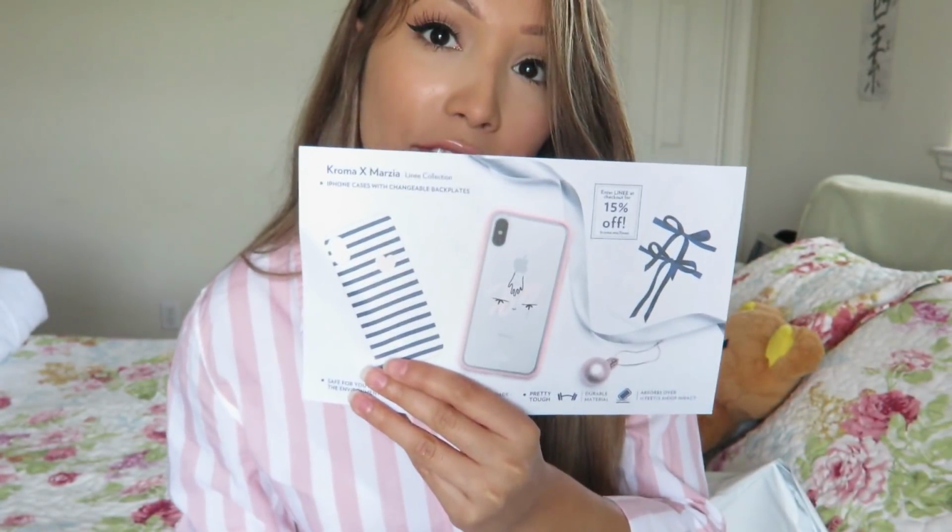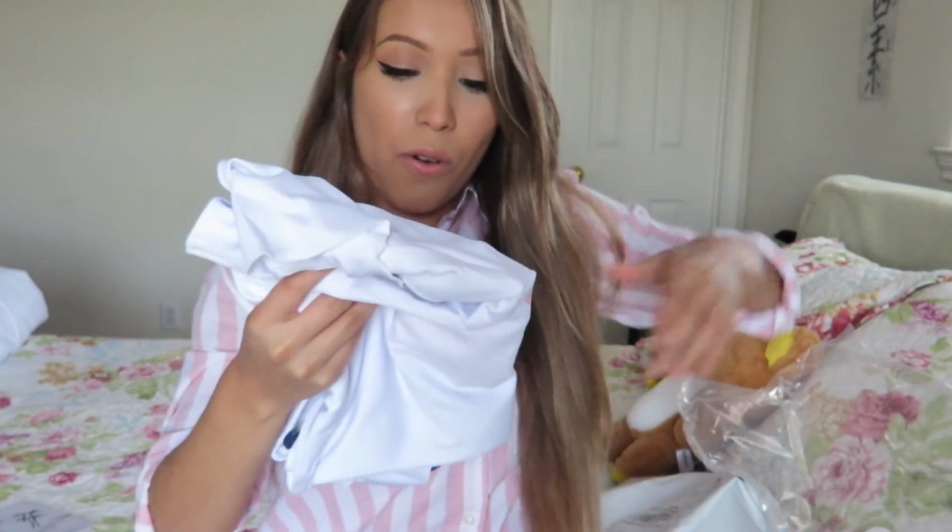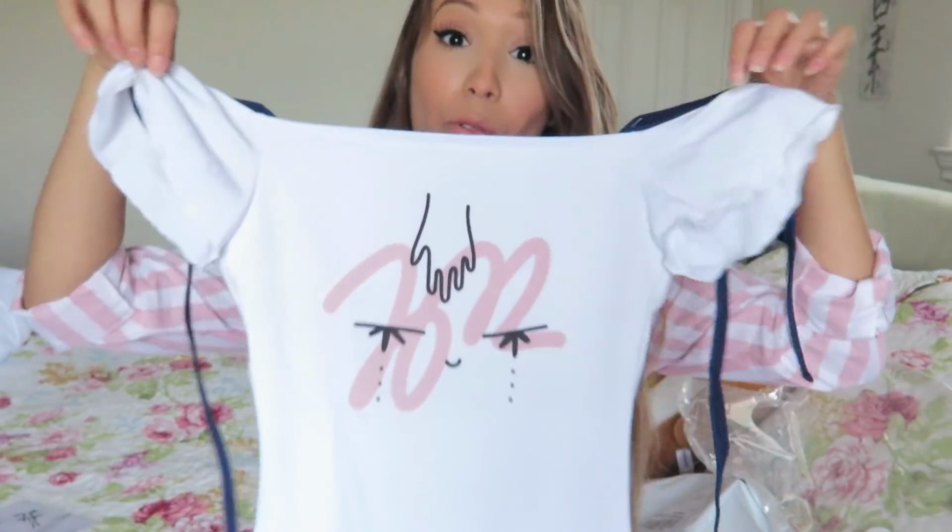Whoa. Oh, it's for her phone cases. 15% off. Very nice. Oh my gosh. Oh, it'll fit.